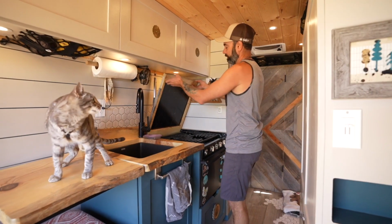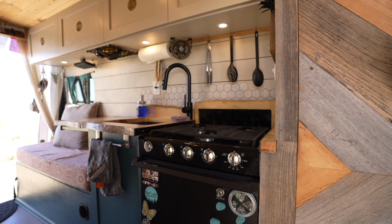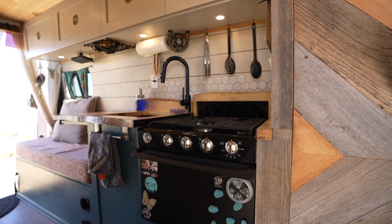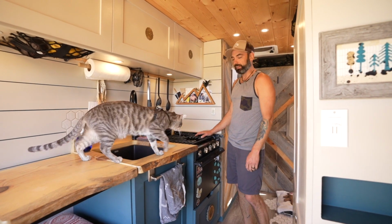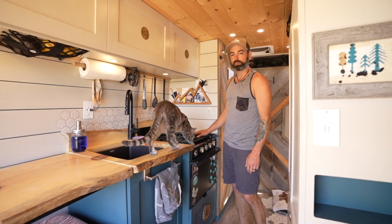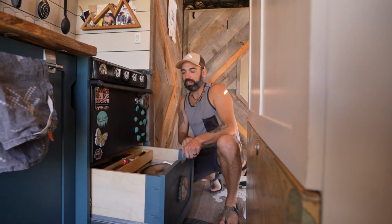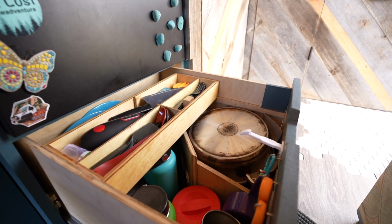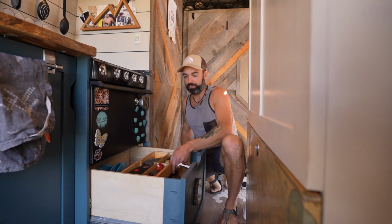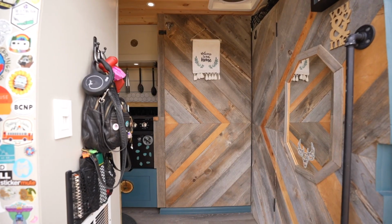We have our stovetop under here. So we have a 3-burner Dometic propane stove with an oven, which is used for storage most of the time, but every now and then we will bust out some cookies. Underneath our oven here we have a little child lock holding our drawer closed. This drawer contains all of our pots and pans and water bottles, and we even have this little slider thing that pops out that has all of our silverware in it.